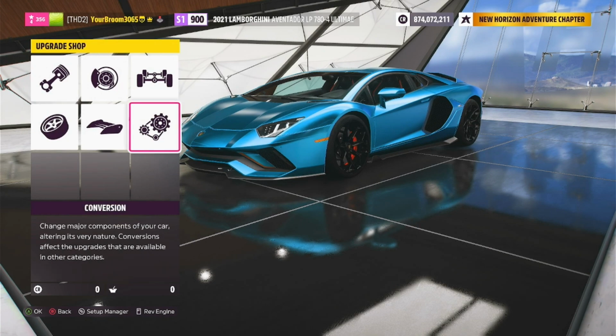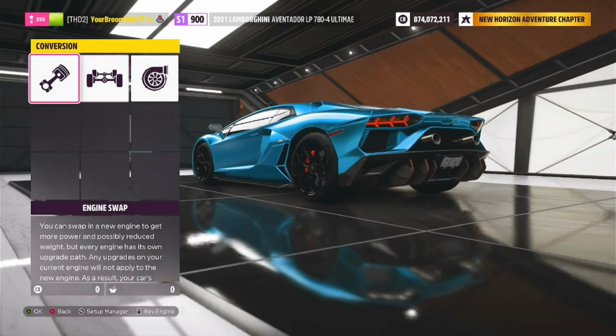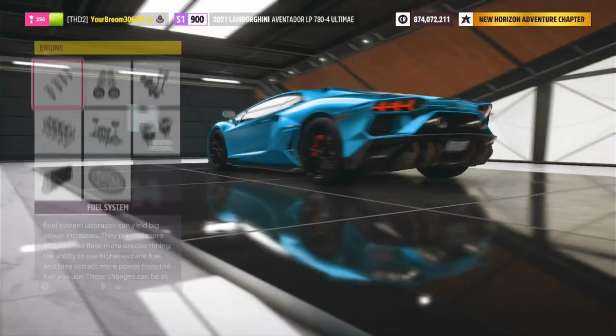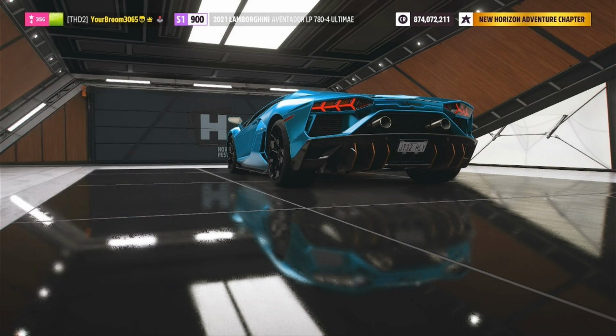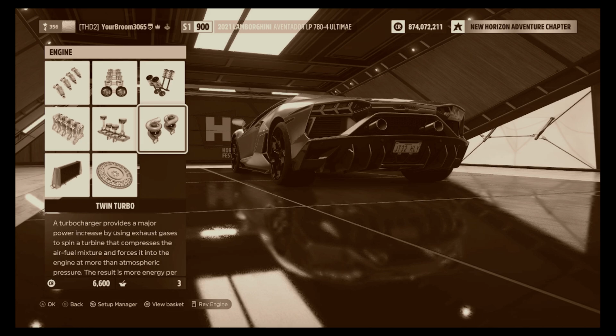Now, going over to conversion, we don't need to change anything because it's already all-wheel drive. It is currently twin-turboed, and we've got the stock engine, which I believe is probably a little bit more powerful than the one that we could have put in it. But we are going to go ahead and upgrade everything, because now it is time to turn this from an absolute racing machine into an absolute drag racing machine. Or at least hope so.